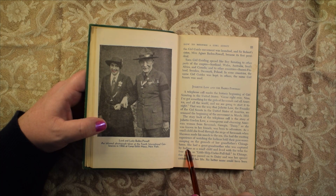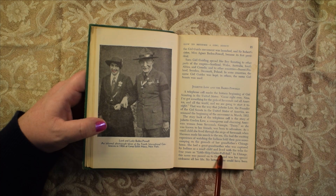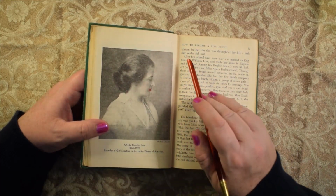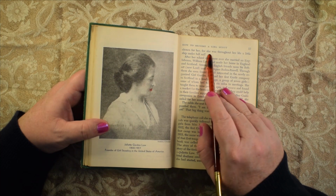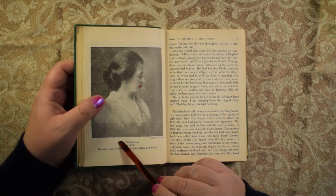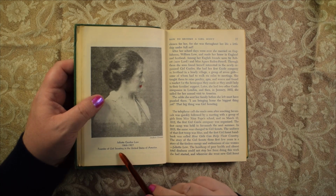Now mind you, this was written in 1947. As a small child and lived with the tribe for 4 years as Little Ship Under Full Sail. In Chicago, this name was passed on to Daisy and was her special nickname all her life. No better name could have been chosen for her, for she was throughout her life a little ship under full sail. Juliet Gordon Lowe was given red lips as well in her photo.